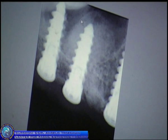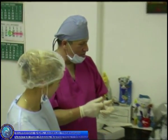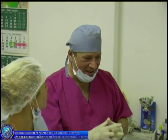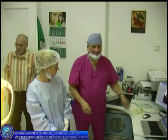Maybe you can see it, here is the first pleasure dome. And here starts the second. But to get all the implants on one X-ray, it's not exactly 90 degrees. So next time I come, we will do a computer tomography, and whoever is interested in this procedure or what came out with this, I will send a picture of the computer tomography to the colleague who is interested.